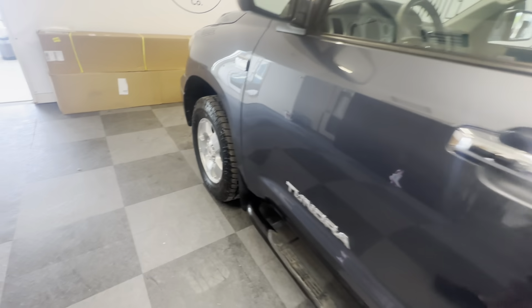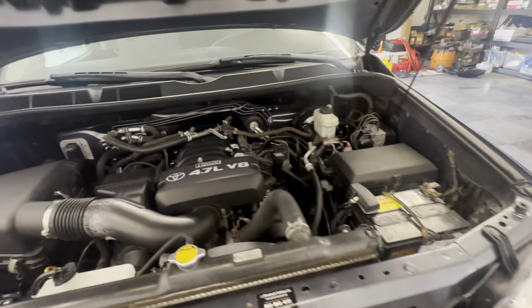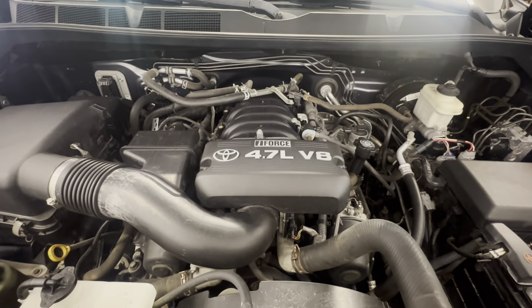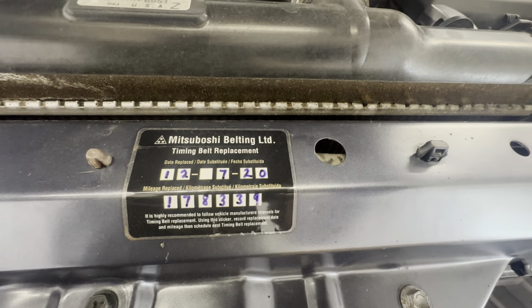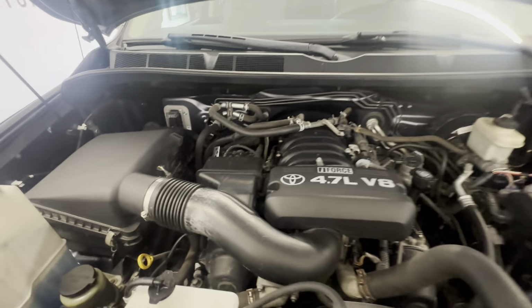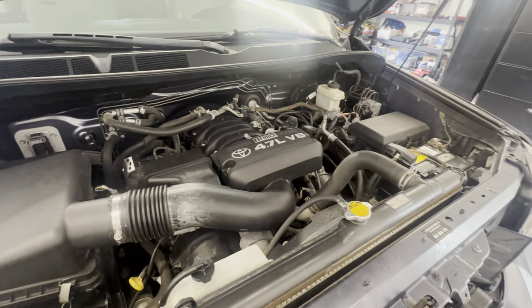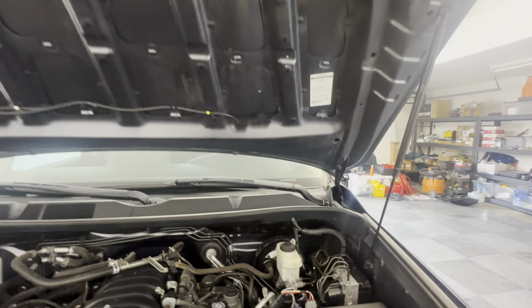Let's go ahead and pop the hood on it. You also have power folding mirrors, Bluetooth phone system. We'll go into detail on all that here in a minute. Just going to take you into the hood here. Plenty of pulling power, phenomenal engines. 178,339 is when the timing belt was done, and like I said, it's got about 189 on it right now. Just a super clean, really nice truck.